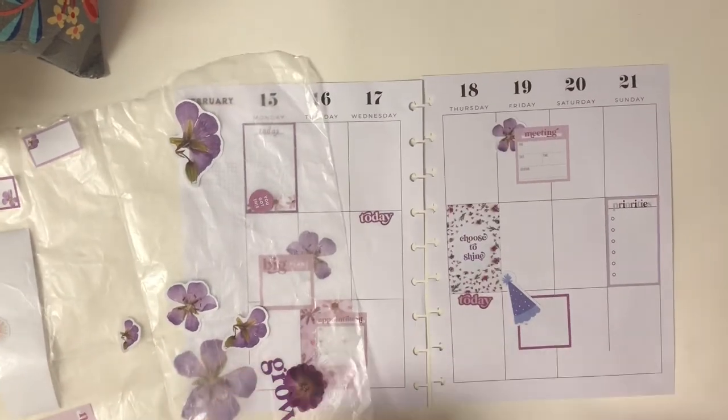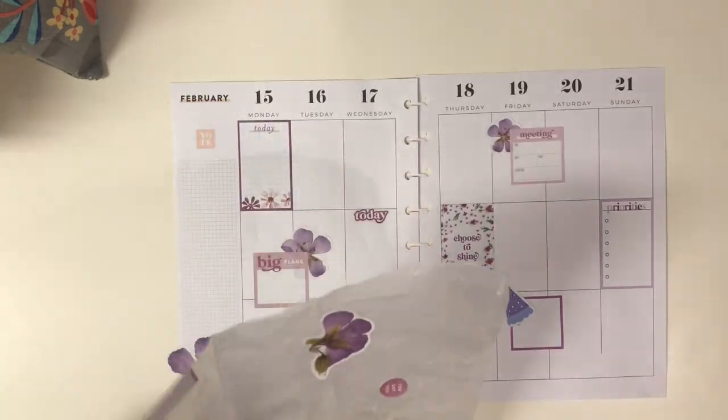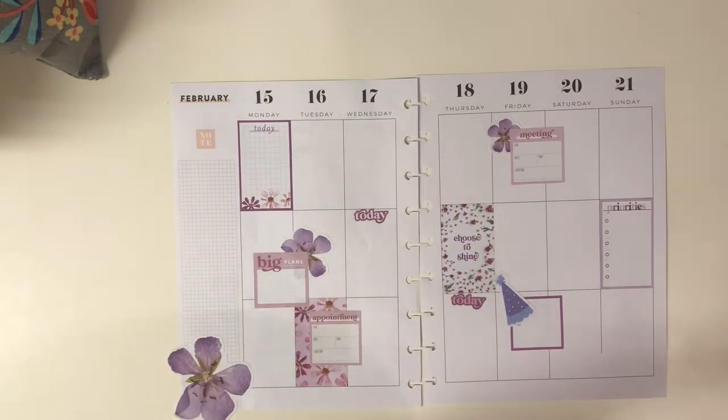I wish I knew where some purple checklists are, you know? That's what I'm really, really digging right now.